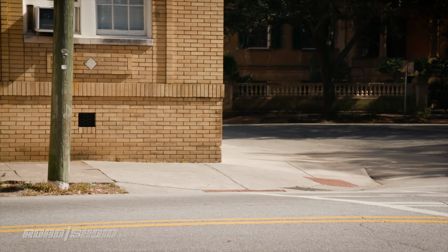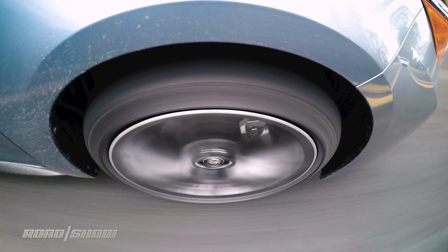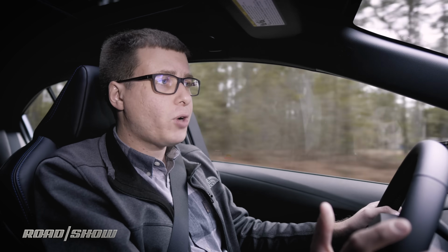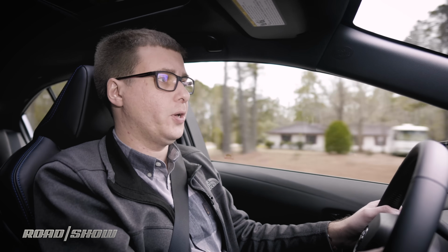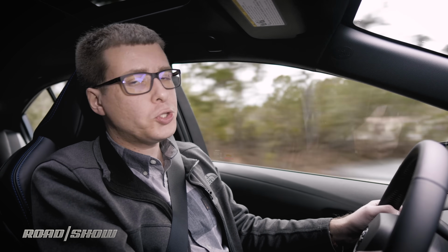The XSE model, because it's supposed to be a little bit sportier, has 18-inch wheels with wider tires, and so it gets slightly upgraded springs and shocks to go along with that. But even so, I think the ride is actually still pretty good for this class of car. In terms of sportiness, though, it's certainly pretty sporty for a Corolla.